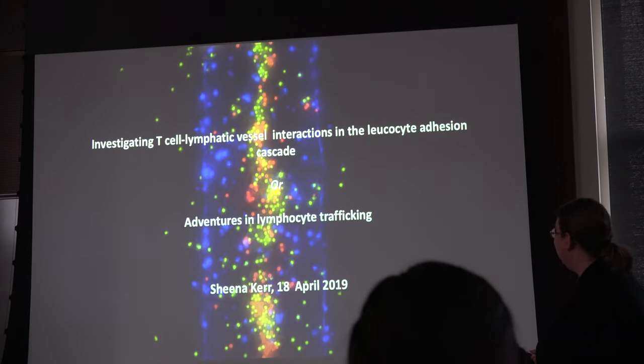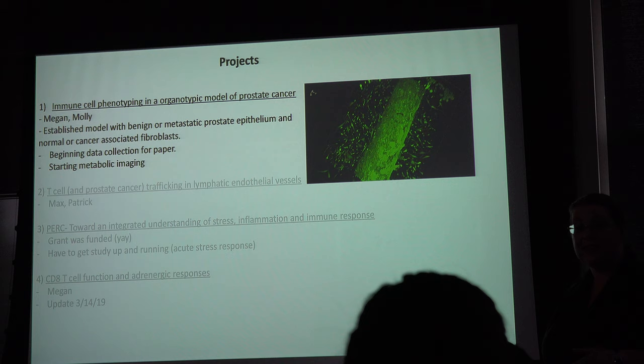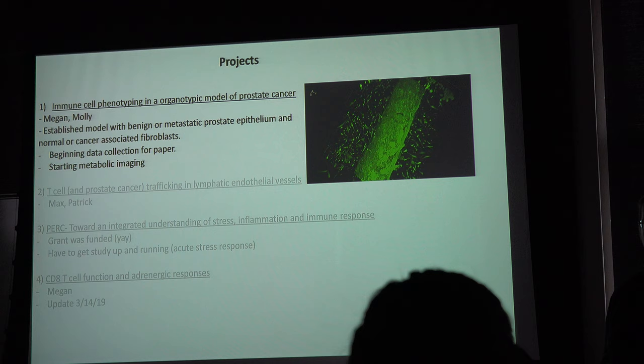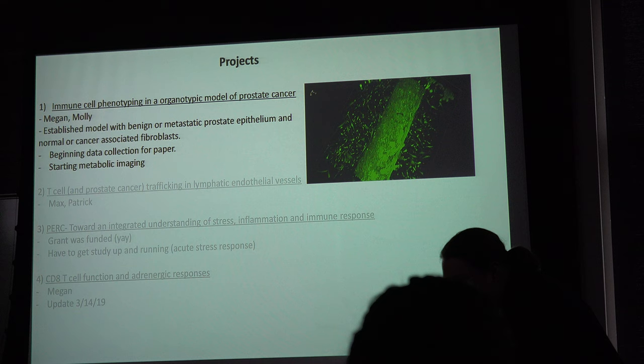So what do I do when I'm not writing grants? I've been working on prostate cancer projects, looking at immune cell phenotyping and exposure to microenvironments formed from benign cells and metastatic cells. That's in the data collection for paper stage. We're also doing some metabolic imaging with the Scala lab that's turning up some pretty cool results. Hopefully that story will be complete in the summer and we can get that published.